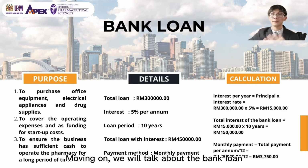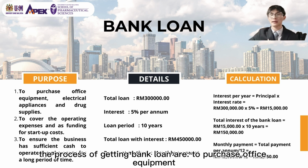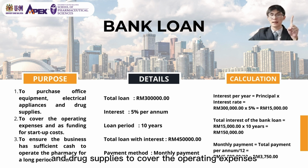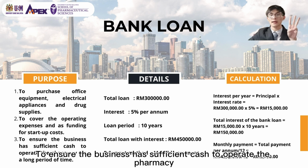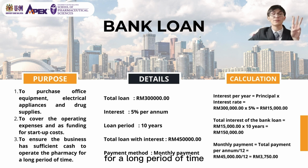Moving on, we'll talk about the bank loan. The purposes of getting bank loan are to purchase office equipment, electrical appliances, and drug supplies, to cover the operating expenses and as funding for the startup costs, to ensure the business has sufficient cash up to operate the pharmacy for a long period of time.